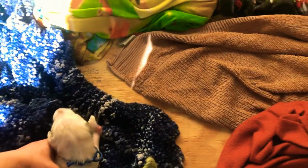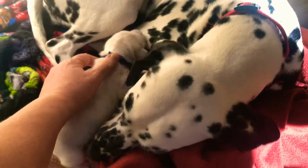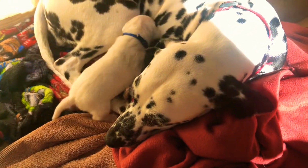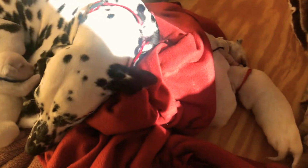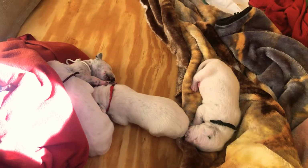One over here that's separate. Looking for his mama. There you go. Good girl. All right, that's about it for now. Just did a quick little update. One of the babies, Dalmatian puppies at 8 days old.